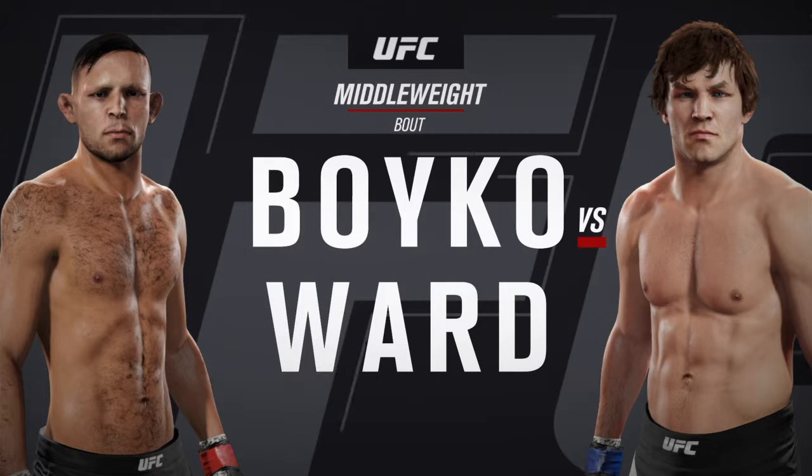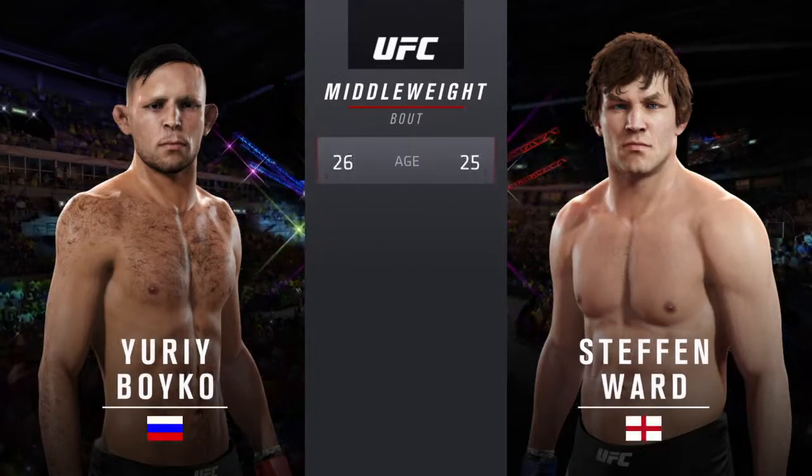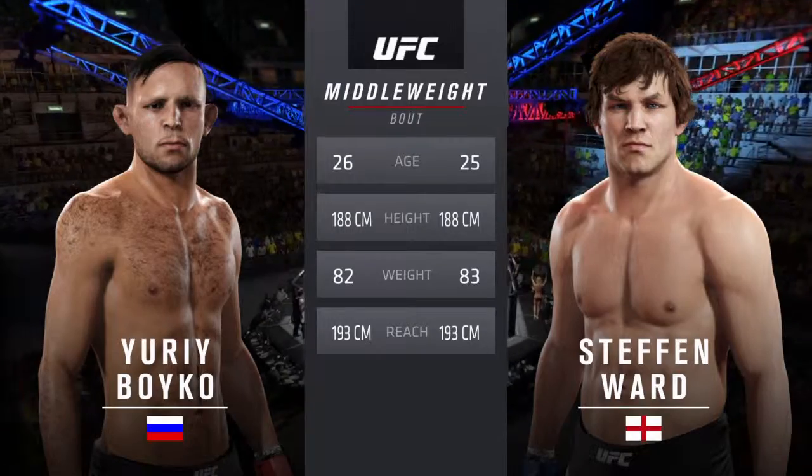It's a middleweight matchup between the Doctor and Hercules. Our tale of the tape for this middleweight fight. This is a very even matchup. Everything between these two fighters is virtually identical. Bruce Buffer.